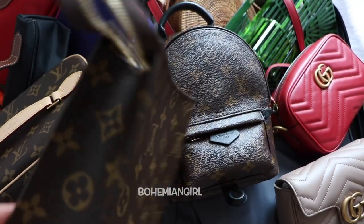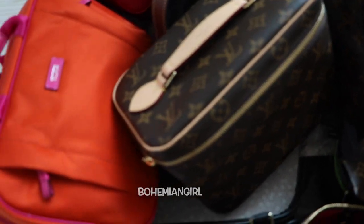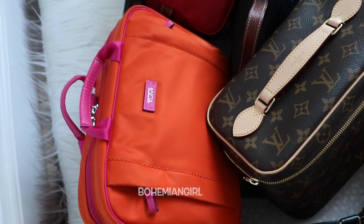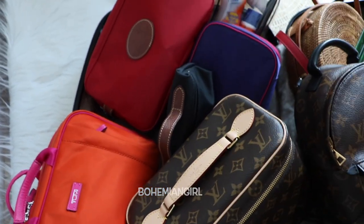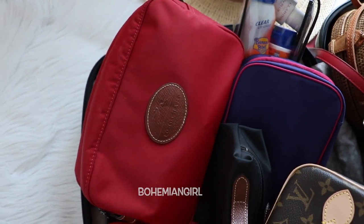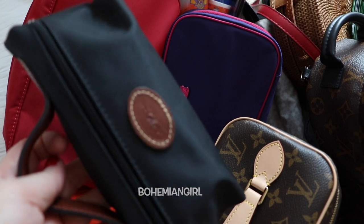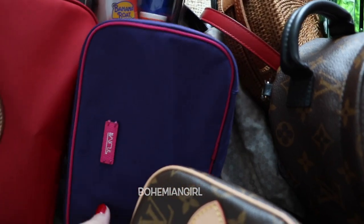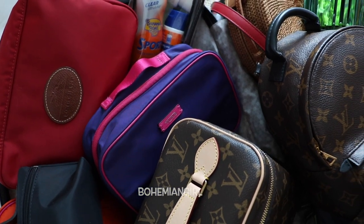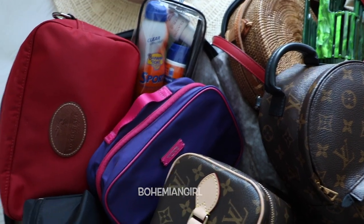And here is my Toilet 319, my Niche BB for my makeup. This is my Tumi pouch for my toiletries, and my Longchamp pouch, this one for my extra toiletries. I have many of them. My Longchamp pouch for my charger. And this is the Tumi pouch for medicine. I'm going with my kids and my husband, so I need to bring medicine just in case.